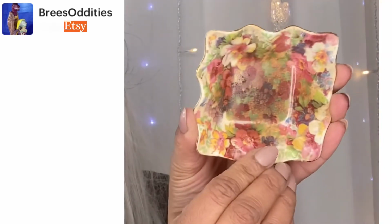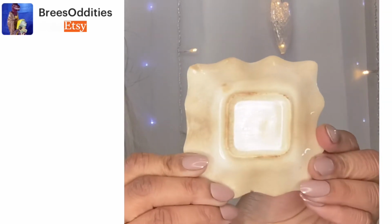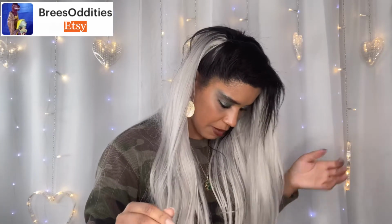James Kent Ltd. I don't know if that's anything. It's made in England. It's pretty, though. I mean, that is a really pretty ashtray. I don't smoke, so I could use it like as a trinket dish or something like that. But there's what it says in the back of it. So, yeah, I dropped something that is insignificant, so I'm not even worried about showing it to you guys. But that was that one.